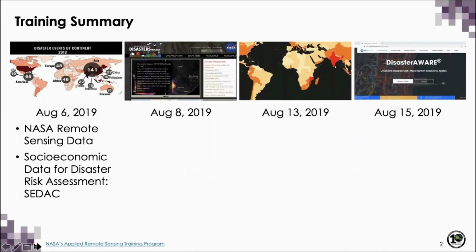We started with a NASA remote sensing data introduction and overview. We looked at several data sets from different satellites as well as from Earth system models. Then we had a guest speaker from CDAC, and she talked about socioeconomic data for disaster risk assessment.